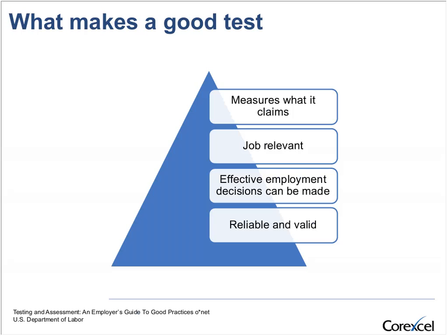And again, I'm going to be referring a lot in this presentation to the U.S. Department of Labor's document that I referenced. I find it to be extremely helpful in setting standards. What they say is you really want to look for tests that measure what it claims to measure. For example, a test of mental ability does in fact measure mental ability and not some other characteristic. That may seem to be like, of course you would do that, but that's not always the case.